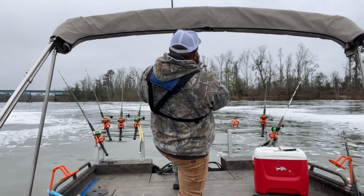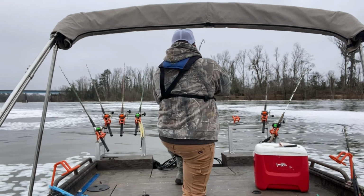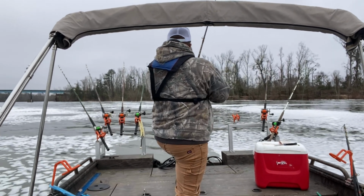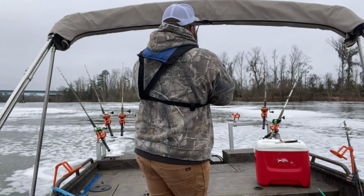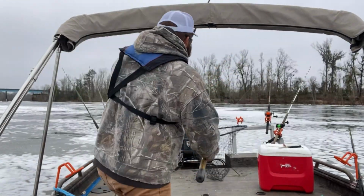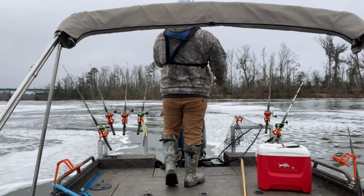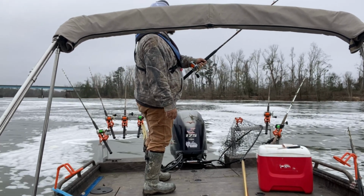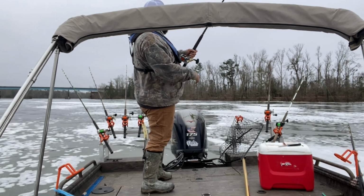Better fish than the last one. It ain't no big one, but probably a good fish. Still pretty decent. Fought with grass pretty frequently here. It's kind of a pain in the butt.